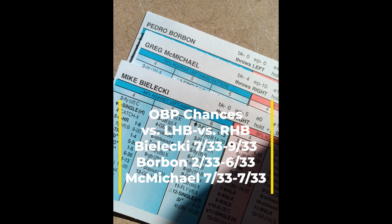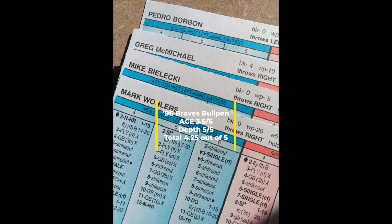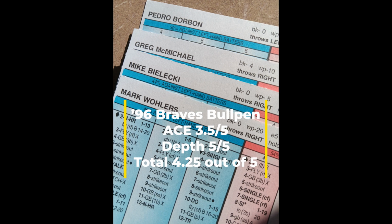Now, as we look at the bullpen depth, this is actually where they grade out very well, as I show you Bielecki, Bourbon, and McMichael's numbers. And you can see all those numbers check out very good, especially Pedro Borbon, who is very good against right-handed hitting. And if you need a lefty to get a left-handed batter out, those are tremendous numbers right there, 2 out of 33. So you could see all of their numbers check out well above average compared to other bullpens. So I had no problem giving the Braves bullpen depth a perfect score of a 5 out of 5. So their bullpen graded out at a 4.25 out of 5.